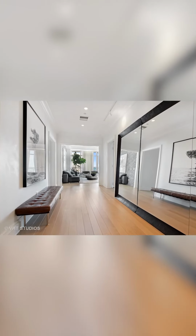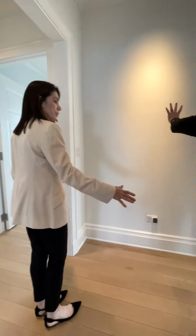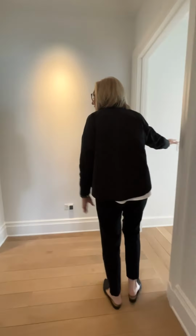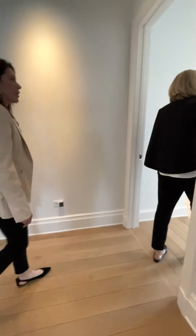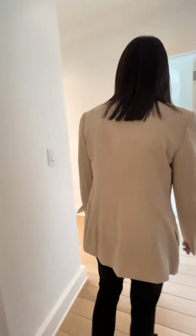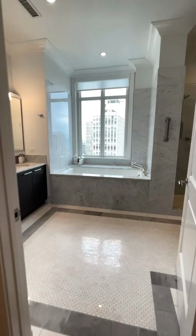We're looking west at this point. The primary is here, you have the primary and then three more additional bedrooms, all good-sized bedrooms. Let's check it out. Again, lots of windows, primary bathroom here, and a nice big window for light.